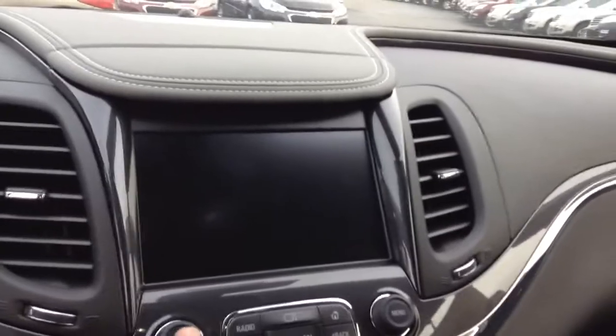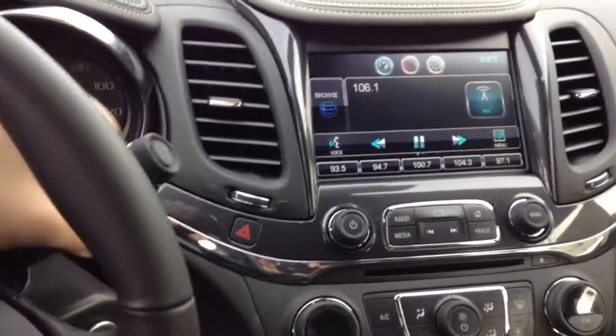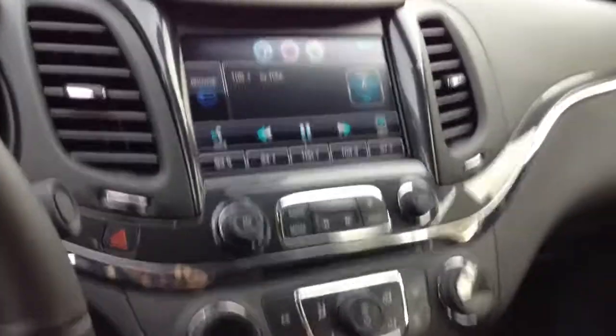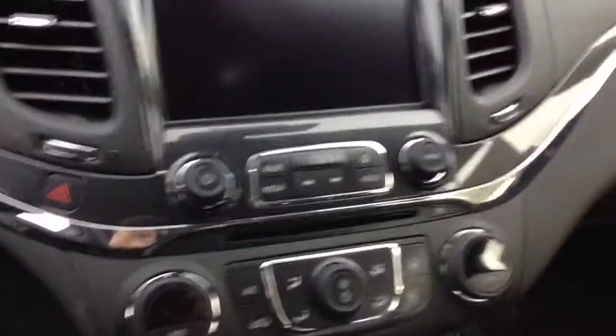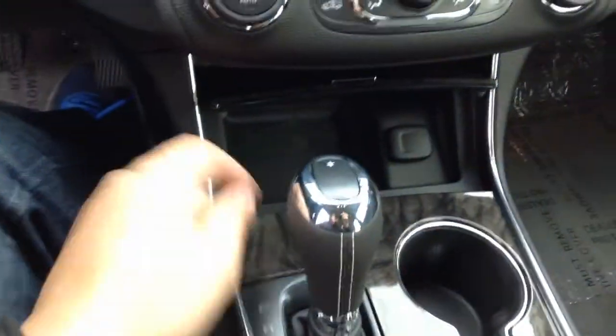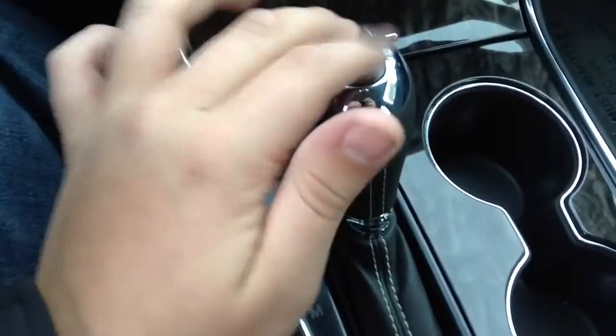You have Chevy's MyLink. I mean, I do give them credit, though. This is a lot nicer than the previous gen, so can't fault them too much. It's a pretty easy system to work. You just gotta play with it for a little bit. You do have full wood trim down here, which is pretty decent. 6-speed automatic transmission with your little toggle switches up here, which I don't get that.